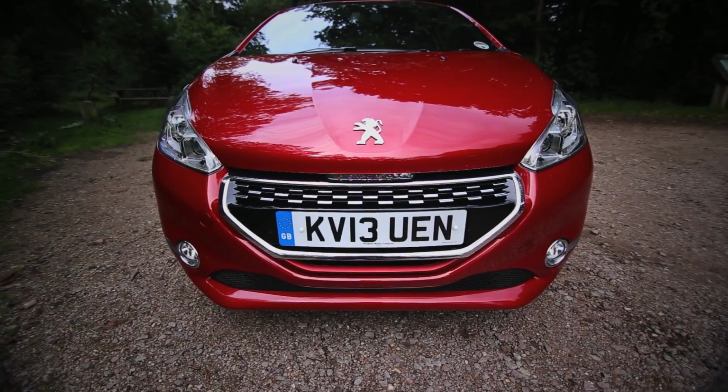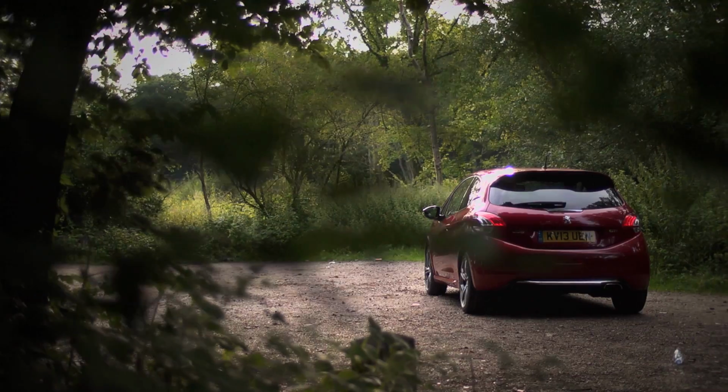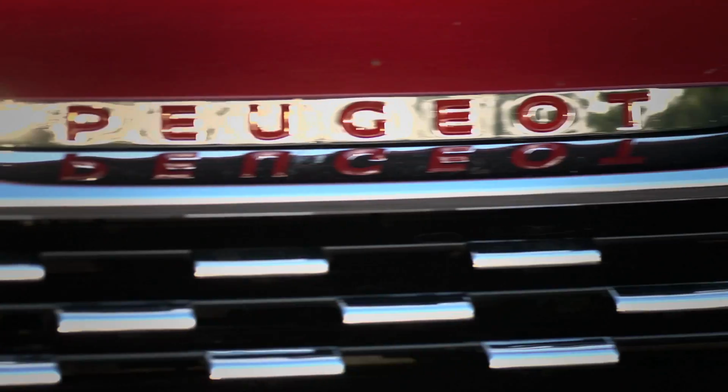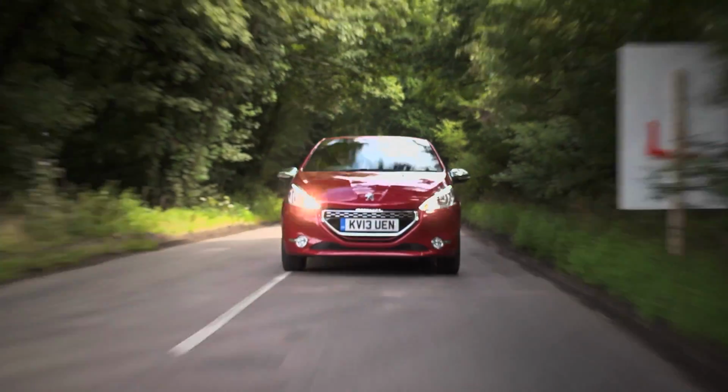Peugeot 208 GTI. It was an interesting take on the whole GTI thing. It was quick, but it was also very luxurious. It wasn't uber hardcore, but it was very comfy and very lovely. I really like it. Lots of other people really like it because it isn't the whole, oh, well, it has to be a sports car, so it has to ride really badly and it has to go just a little bit ragged edgy. No, it was comfy and it was quick. Yeah, it was just a good car.